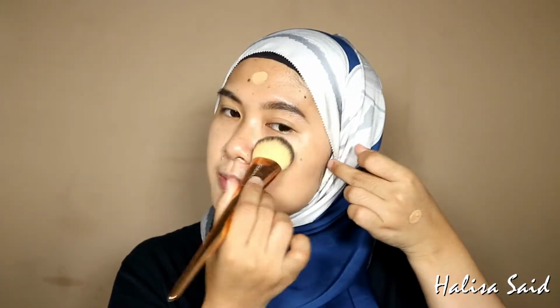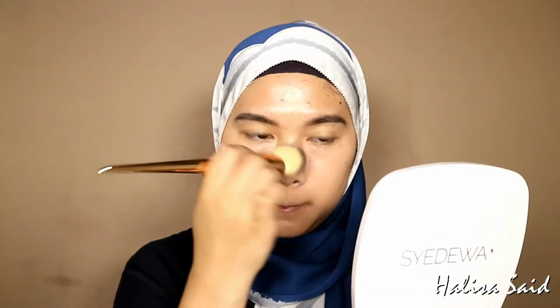So bila you dab, you have to spread juga the product. So maksudnya you dab and you move the brush so that you punya foundation tu tak ada dekat satu tempat sahaja. So yeah, okay, foundation blended. Okay, now I will move to concealer.